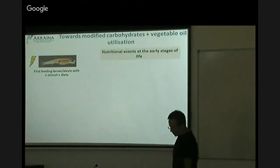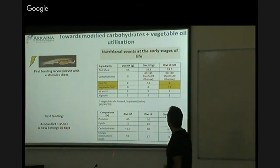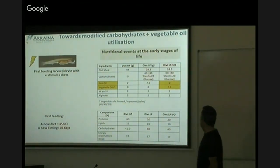But we did, of course, more experimentation, always in the ARRAINA project. Here, we tried to do something because we were very happy, so we said, well, we can do many things. So we use the same control diet, and the same diet for the stimulus with a high level of starch, the LP diet, exactly the same. But in this experimentation, we also use a new diet, the LPVO diet, with a very high level of starch plus replacement of fish oil by vegetable oil, to do a double stimulus, if it's possible or not.